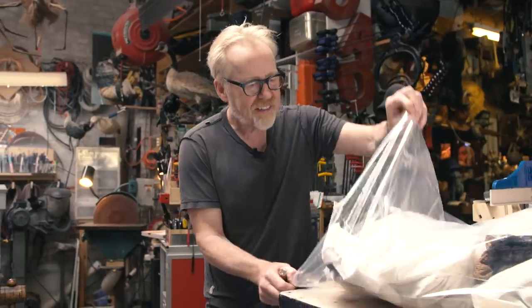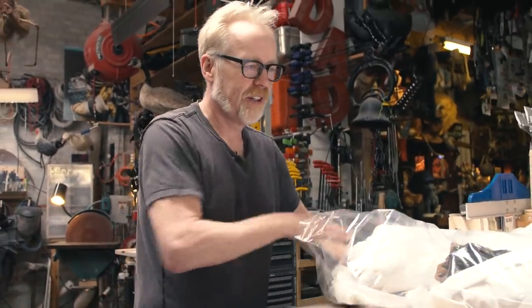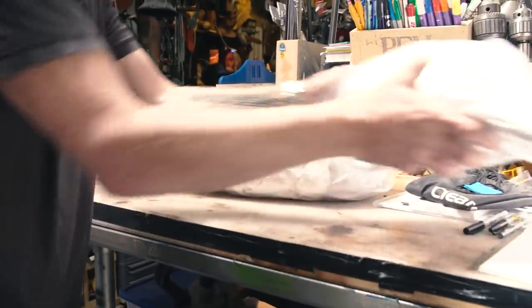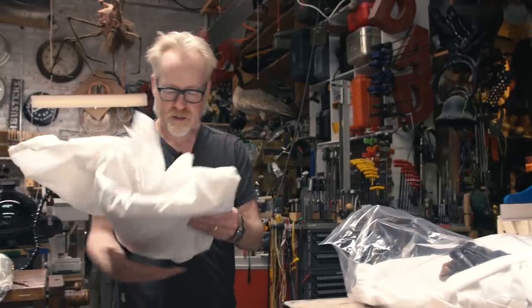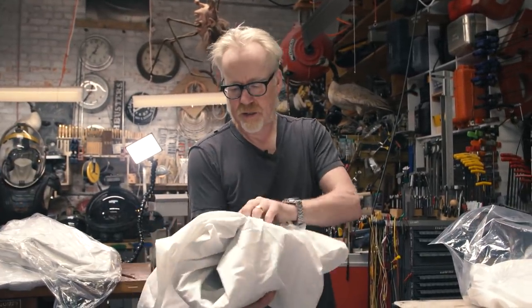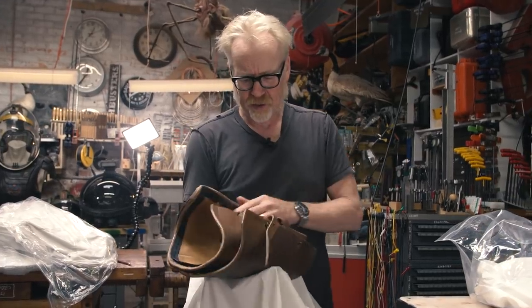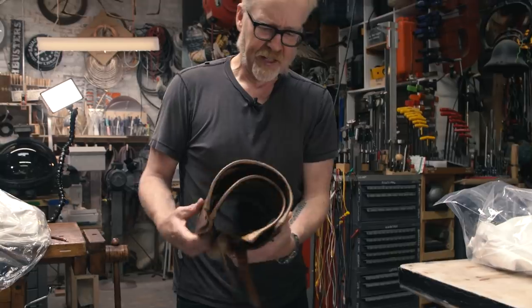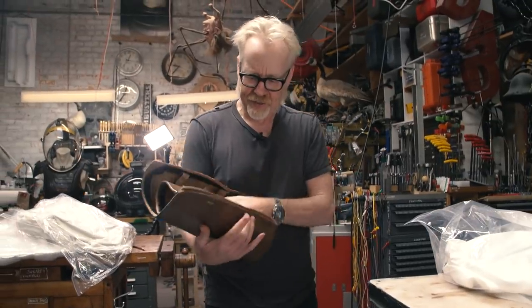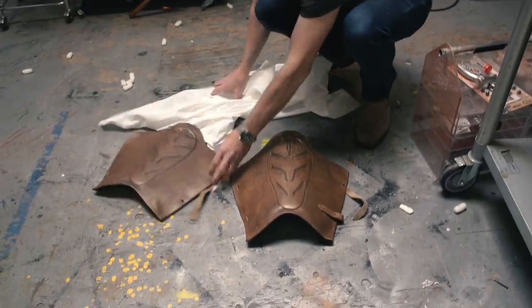Look at these giant Ziploc baggies, man. It'd set a world record sandwich. Okay, so that lives there. Everything's wrapped in white linen. That's archival. Oh, look at these. I think these are some kind of shin guard gaiters. Yeah, that's what those are. Okay, place those like that.